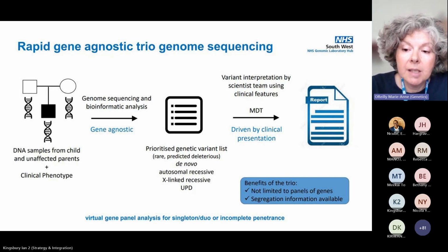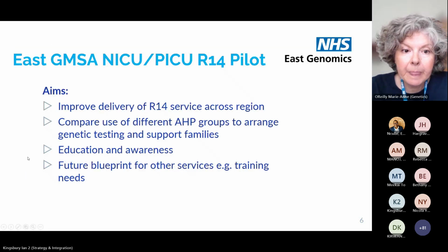The whole test is designed to be performed rapidly, and generally we get the results within 3 weeks, but the future of this is to get it even more quickly. So the pilot that we set out was to try and improve the delivery of this test across the region, because we know how busy the neonatal staff are, and how they are dealing with the now and the current symptoms that a child is presenting with, how genetic testing can sometimes fall off the radar. So actually having people who can go to the ward and take responsibility for gathering of the samples can be really, really helpful.